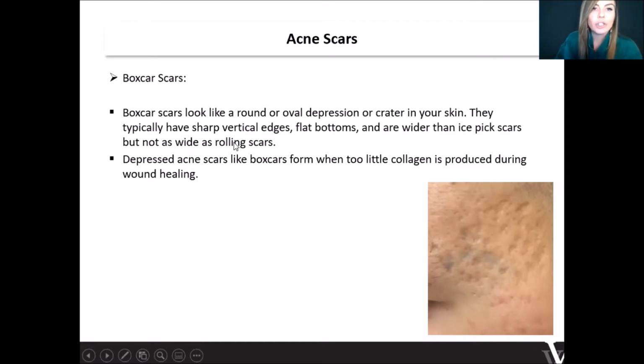They typically have sharp vertical edges, flat bottoms, and are wider than ice pick scars, but not as wide as rolling scars. It seems like the appearance is more severe when they're wide, but that's not actually the case. It's the depth that is the problem. But again, when you're going in to treat acne scars, it's just easier. It may not be as deep as some other scars around.